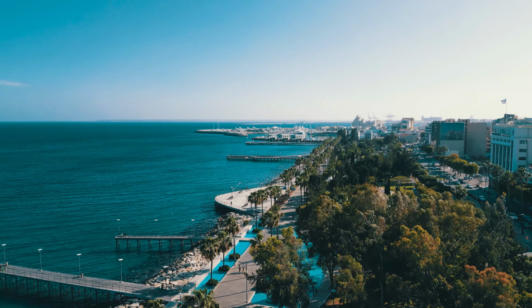Buying land here in Cyprus definitely comes with a lot of benefits and opportunities. You can build your dream house on it. You can build some investment properties on it, rent them out, sell them, or you can just wait until the land price goes up in value.